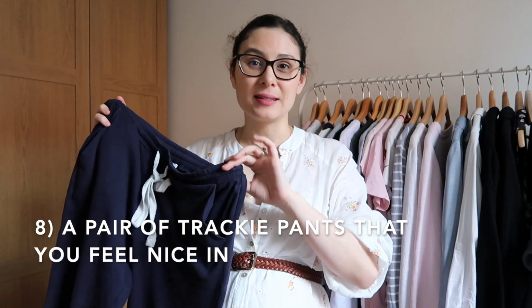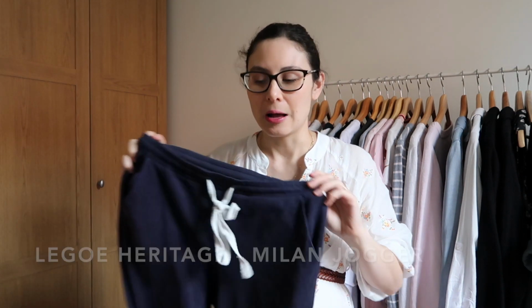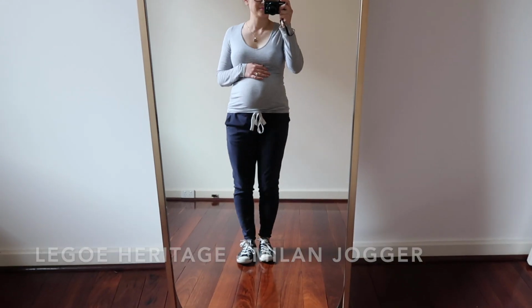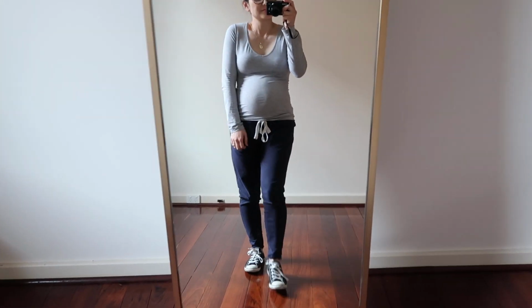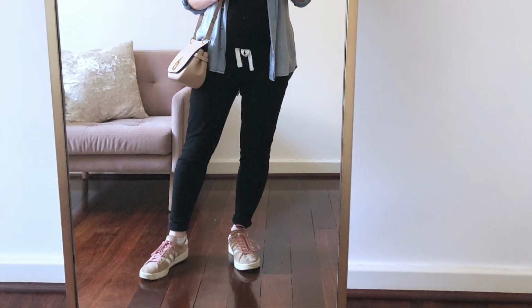I would recommend a comfortable pair of tracky pants, but ones that are nice enough to wear out. Most of my tracky pants were pretty ratty. So for my first pregnancy, I did get myself 2 pairs, black and this navy colored one, again from Legoe Heritage. I think these are called the Milan jogger. I just found they were really great, particularly in the last few weeks of pregnancy. I did wear them out of the house a fair bit and style them up, not style them up, but make them suitable for going outside in. And I wore them quite a lot postpartum too, because you just want to be comfortable. You don't have to buy specific maternity tracky pants, because usually they go under the bump. You can just get away with normal ones, but just have a pair that you feel comfortable enough going out in.